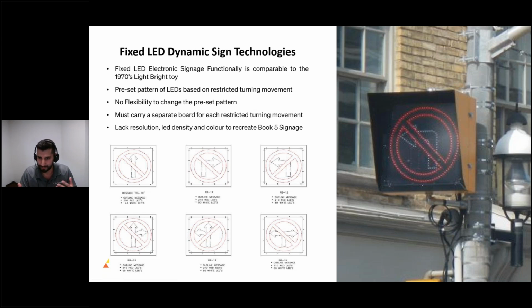So on top of this inherent issue with LED boards, they can't reasonably replicate regulatory signage as it's stated in the HTA. They lack the resolution, they lack the elasticity to, without a reasonable doubt, recreate regulatory signage. However, despite these shortfalls, fixed LED signage was widely adopted in Ontario for blankout applications. Fully programmable options were either cost prohibitive or simply not available.